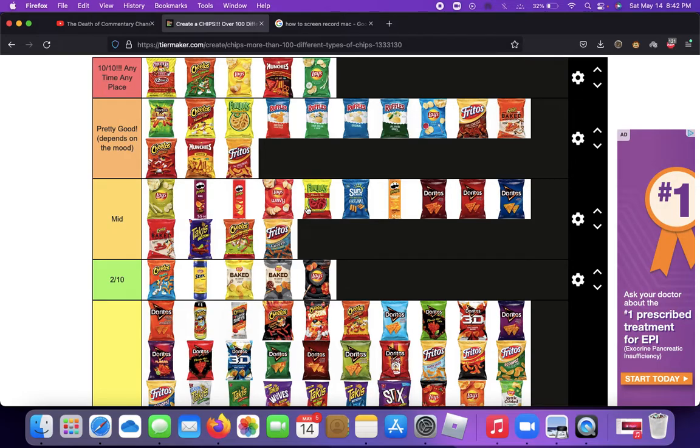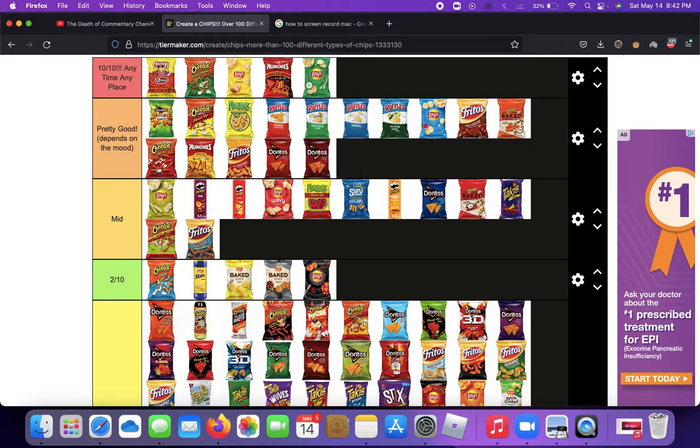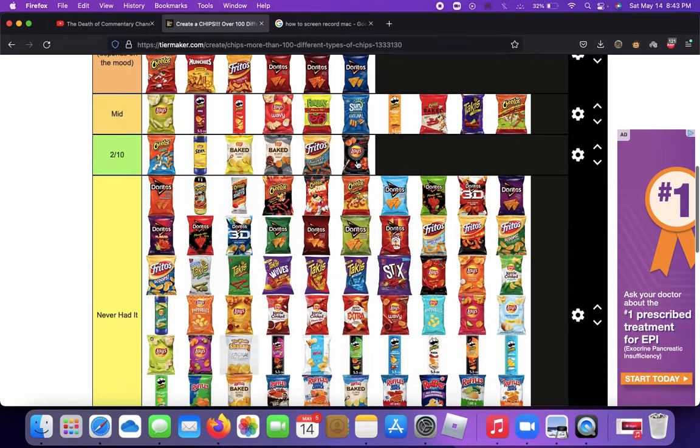Actually, okay, looking at what ended up in mid, I want to bump up Doritos because honestly, they don't deserve to be down here at the bottom with the random Sun Chips and these weird off-brand flavors, right? Oh, I really don't like honey barbecue. I'm moving this down. Yeah, Doritos don't deserve to be here. The ones at the beginning were really hard hitting, so I put Doritos lower than they were probably worth. But looking down at mid, Doritos are a cut above. They're the bottom of the pretty good tier, but they are a cut above.